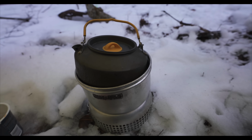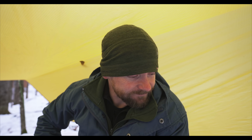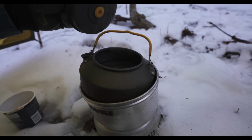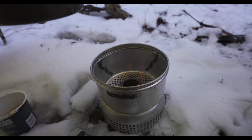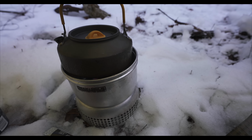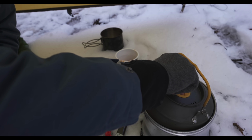When you're using an alcohol stove, this is pretty much the best way to do it as far as efficiency goes. Make sure to have your windscreens up. That's about the best you can do. Alcohol stoves in general are not efficient. Alcohol is not an efficient fuel, but it works. And having a setup like this will maximize it. I do want to say there is a titanium version of this out there. I wonder how light it is, because this aluminum one, it's pretty heavy.